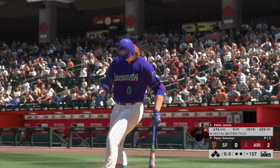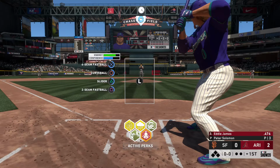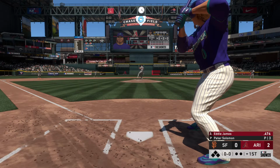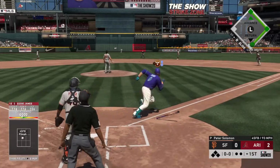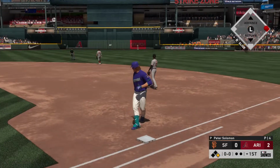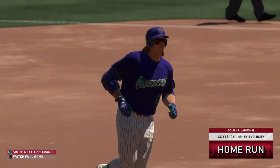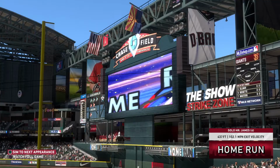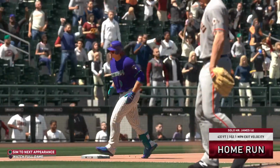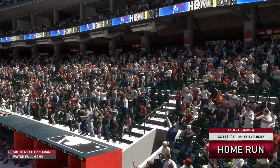Ready now, Eddie James, hitting .500 in the series so far, 4 for 8. Ready to deliver. Here's the first pitch. A swing and a drive to center field. That one's got a chance. Going back is the center fielder, and this ball is gone. No chance to make a play on that one. So it's a solo shot to dead center. 6th home run on the season for him, as the D-backs have now taken a 3-0 lead.